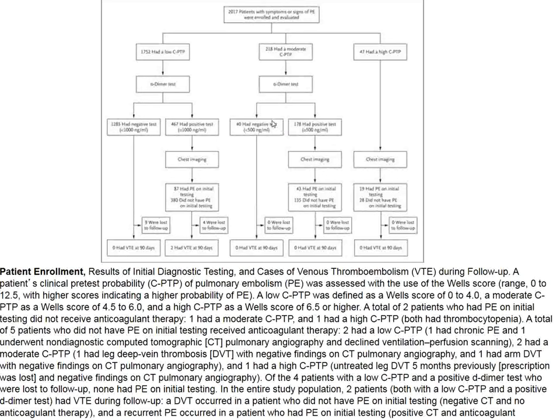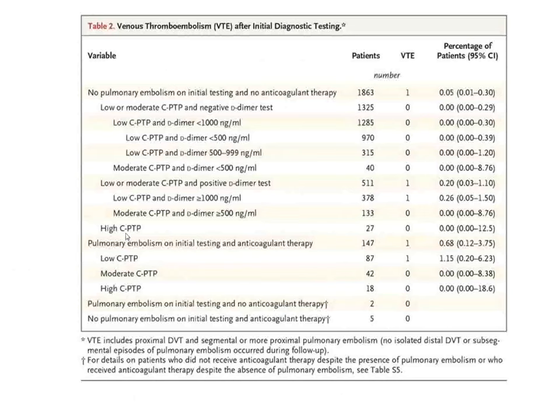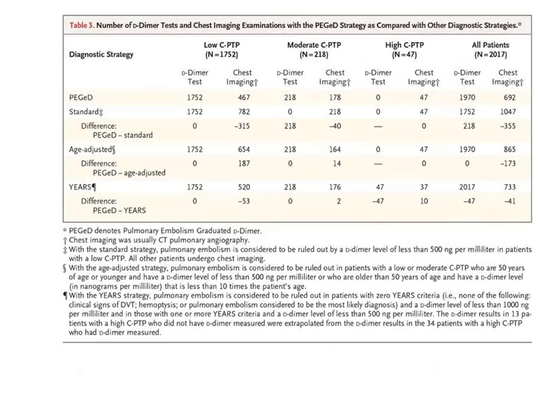And the patients that had a moderate risk went to CT if they had a D-dimer greater than 500. And the patients that had a low risk went to CT if they had a D-dimer greater than 1,000. And the patients that had values less than that were then subsequently observed. And what we can see from glancing at the table here, this seemed to be a pretty good separation in terms of identifying patients with a low risk of having pulmonary embolism.